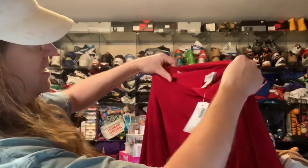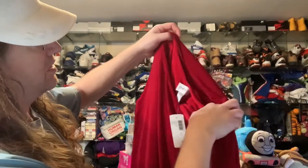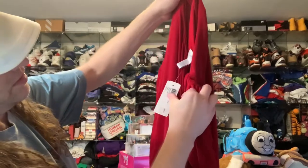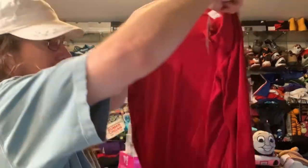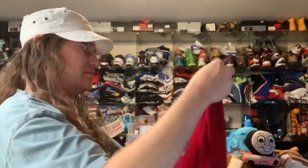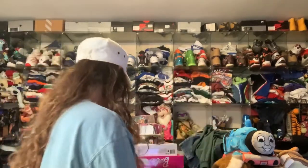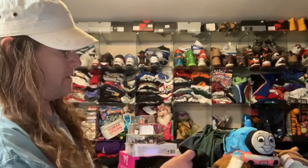Chico's. This is like a two-piece. New with tags. 48 marked down to 33 with tags. It's like heavy duty. It's either lined or two-pieced. It's two pieces. Kick ass. So I'll get that.